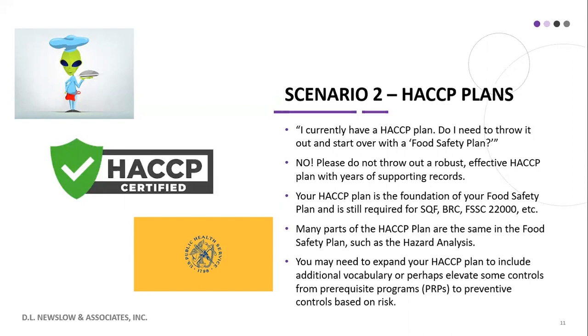I have a client that has 17 CCPs. This client has so many CCPs that they end up with issues with their record keeping because it's just too many records to keep. It's just crazy. So similarly, if you elevated every single one of your PRPs to be a preventive control, I really feel that that's going to get you in a similar situation where when everything's crucial, nothing is crucial anymore. So you really need to decide, all right, which of these are critical? Which do I need to elevate? I would definitely recommend an accredited FSPCA, PCQI, or Preventive Controls Qualified Individual class to help you make that decision.